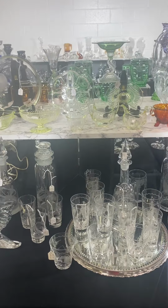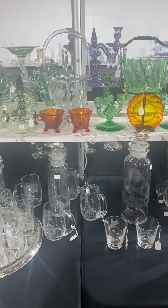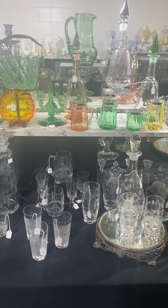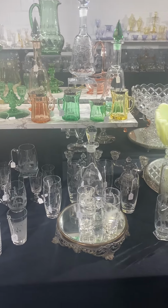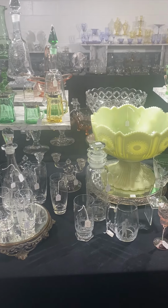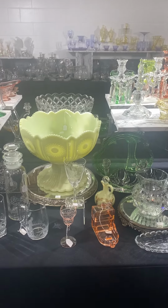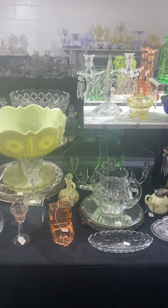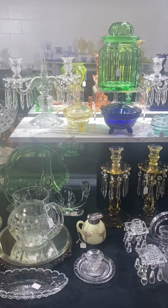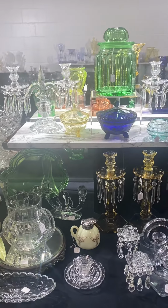This is the first table. Here's the second table. Well, I'm about halfway through the second table. Sorry about that. Have a lot of punch bowls. If you're interested in a punch bowl, we have several here to show. Colored ones, clear ones, dolphin-footed Sahara. Now, when we look at the top shelf, some of the pieces from the other aisle may be bleeding through, but I'll be getting to those pieces here in just a minute.